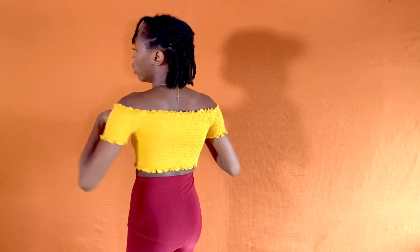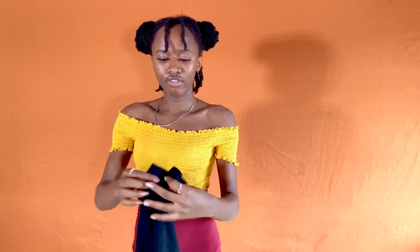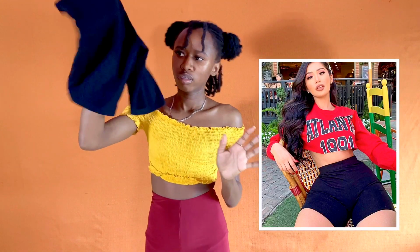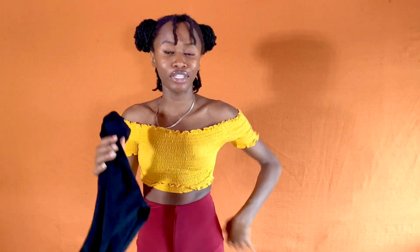It's super good and comfortable, and this is how it looks in the back. So yeah, next item, we have this pair of black biker shorts. This is something I've always wanted to have, and I've always liked to see it on people.